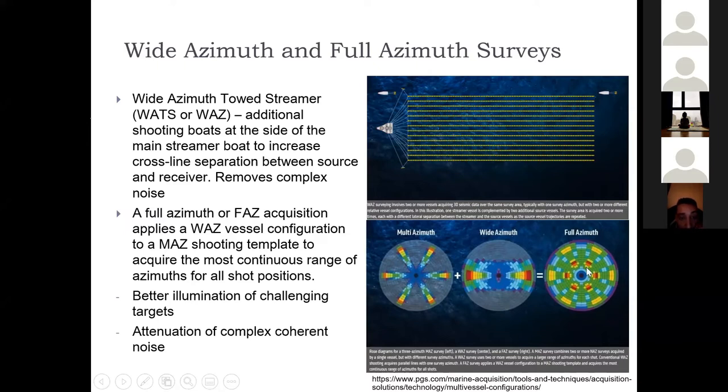And this is particularly important for illuminating really challenging targets, for example, in Gulf of Mexico, where you have salt diapirs. And also, you can really attenuate complex and coherent noise with this technique.